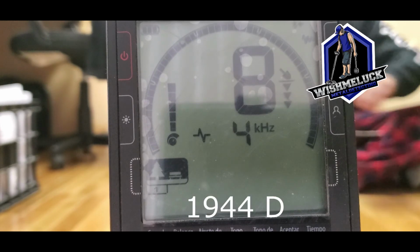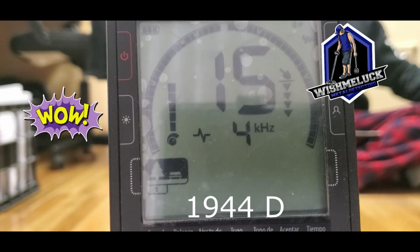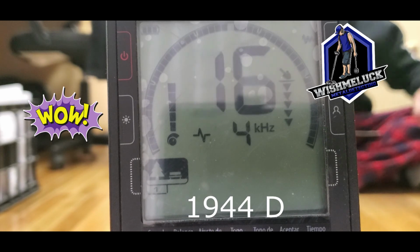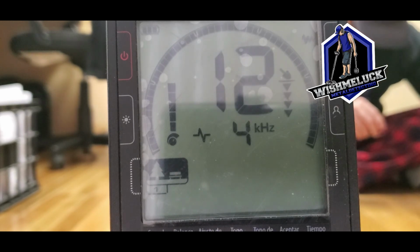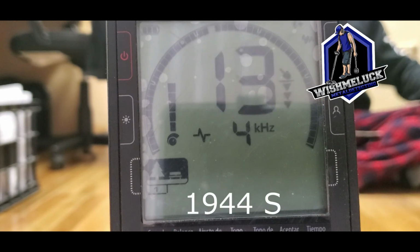1944 Denver, 6 inches, 8 inches, and 10 inches. 1944 San Francisco, 6 inches, 8 inches, 10 inches.